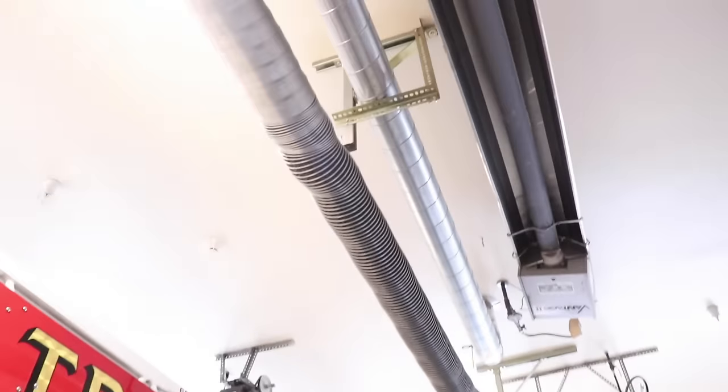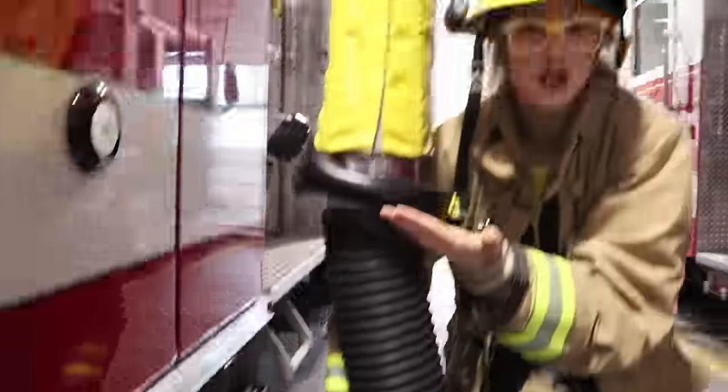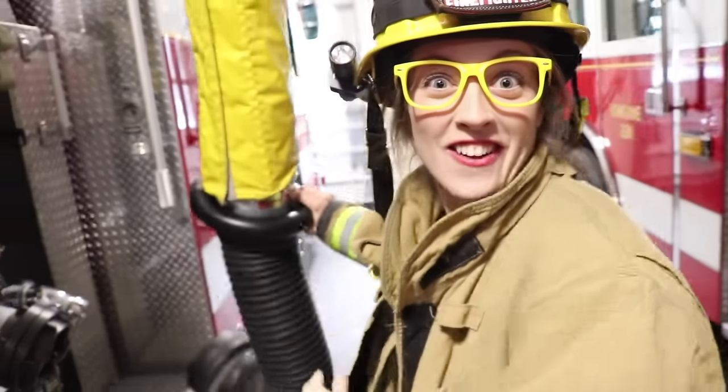This right here is an exhaust hose, and you can hook it right up to this exhaust so that when the engine's running inside the bay here, it keeps the air clean inside so it filters right out of the building. Isn't that neat? Wow.